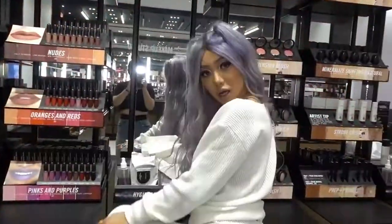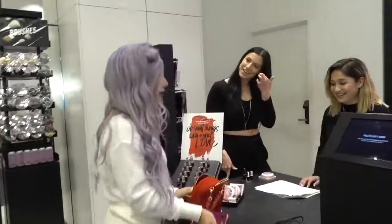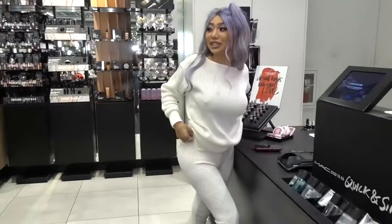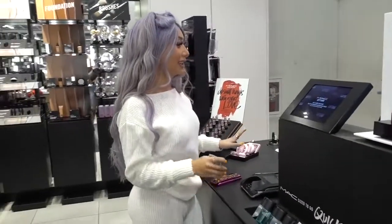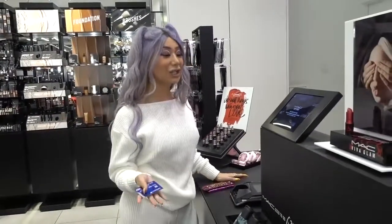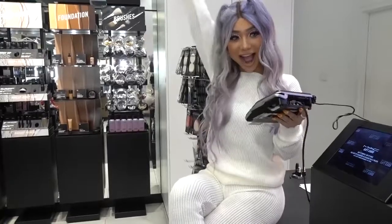Maybe in different lightings. Come on, come on. Ready in the store, bitches. It was a long process. Your makeup looks really good though. Thank you. Really the lighting in here is really intense. $200. Yes!